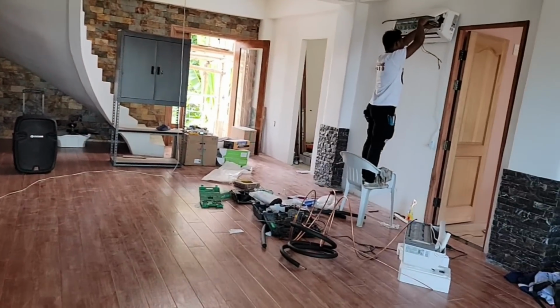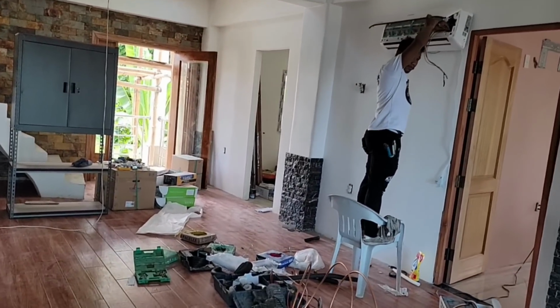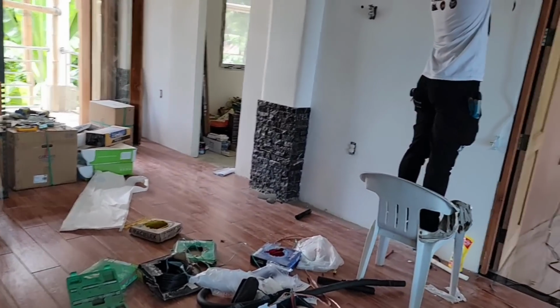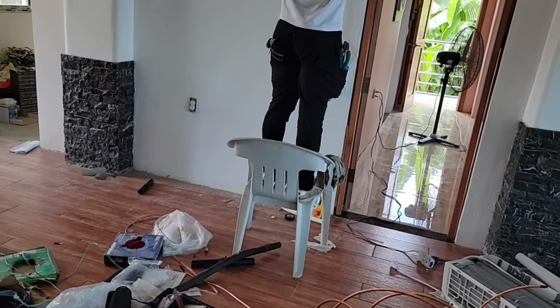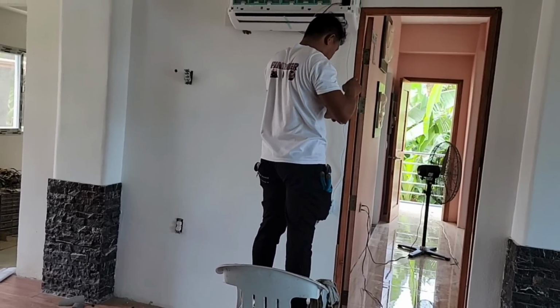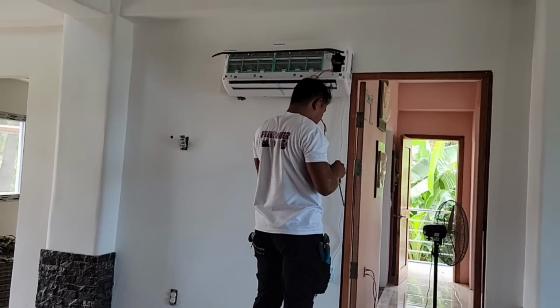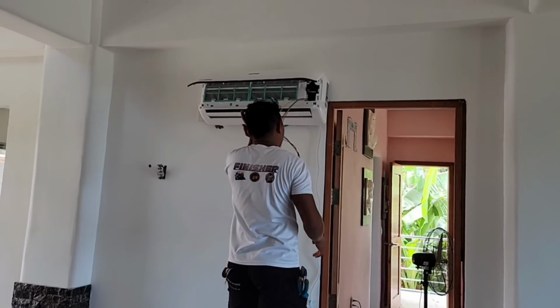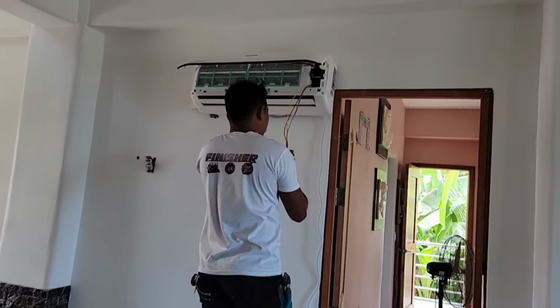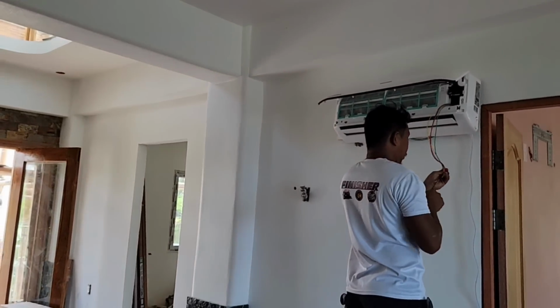The guys are here putting in these split air units right now. The gentleman that I hired to do this is the guy that came and fixed my washing machine. And I told him when the time came to do these AIRCONs that I was going to hire him to do it, and that's just what I did. So it's the one in the living room they're putting up right now.